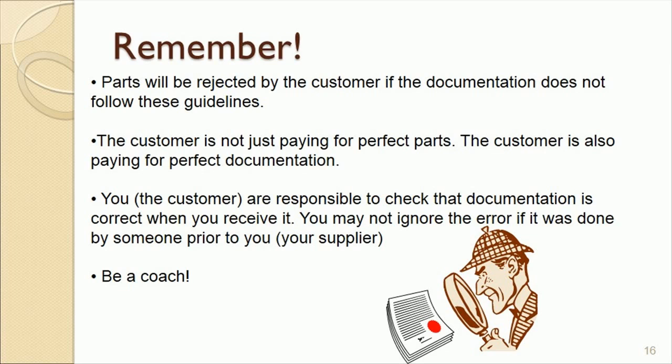You may not ignore the error if it was done by someone prior to you, your supplier. Remember that it is ultimately your responsibility, not the person who made the mistake, if you let the document slide by you. And lastly, be a coach to coworkers, reminding everyone about the importance of documentation discipline.